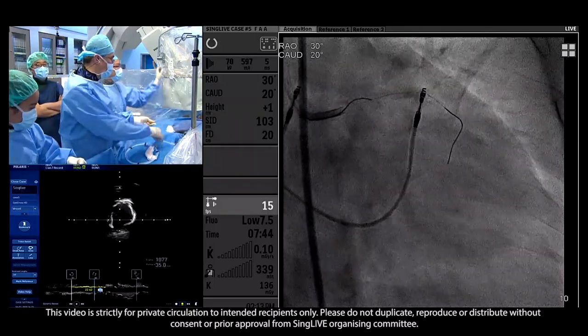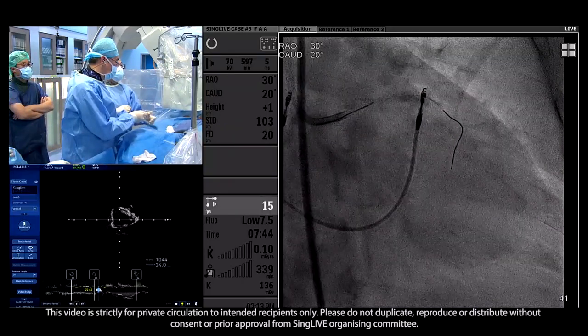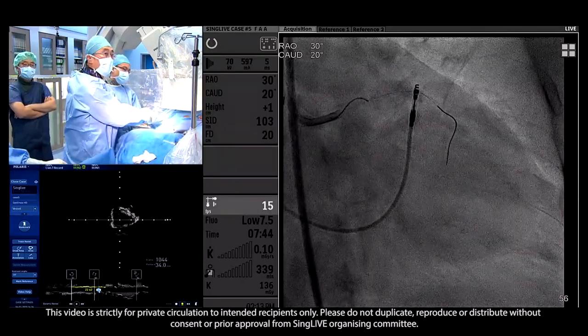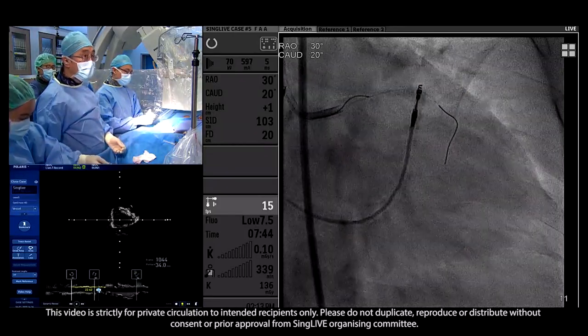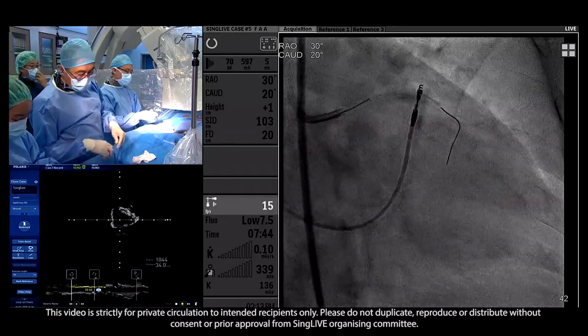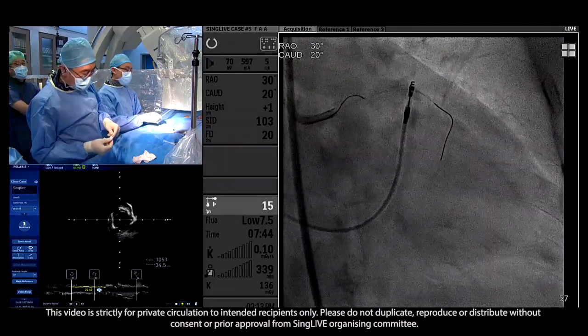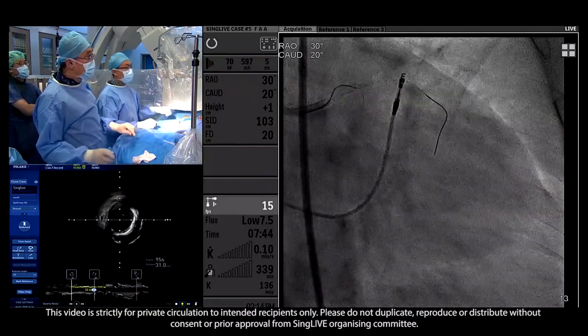There is very severe calcification in the mid LAD, and I agree with your opinion. Whether to rotablate or not is the operator's decision, but the patient is very high risk with low ejection fraction, so we must consider the patient's situation. And I agree that aggressive lesion modification is needed for this very severely calcified lesion.